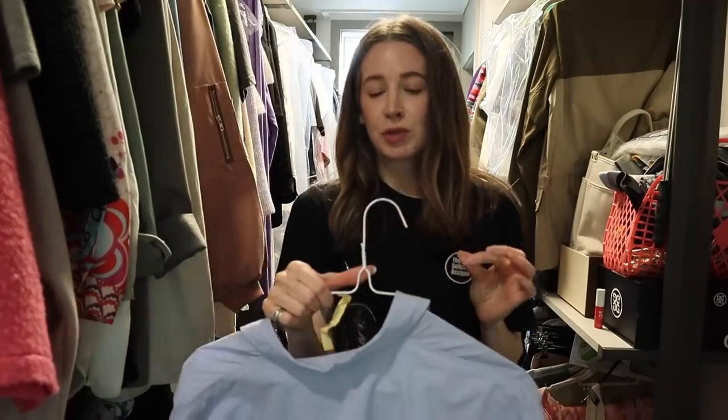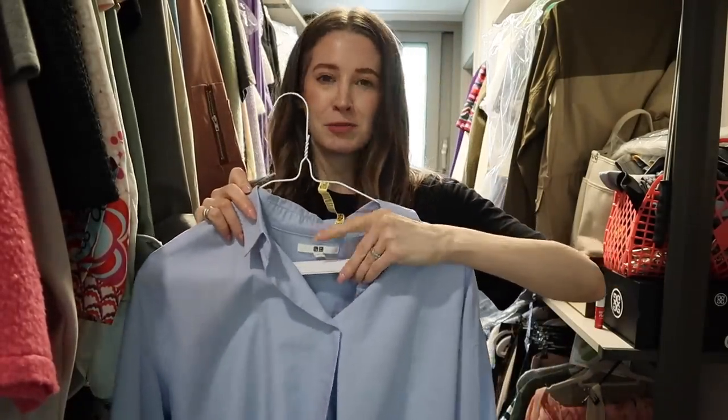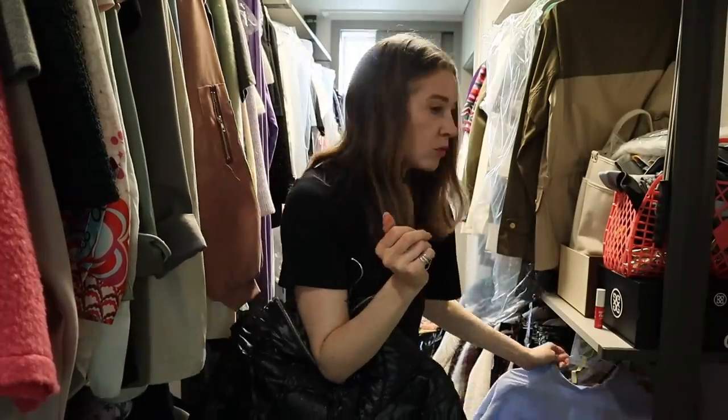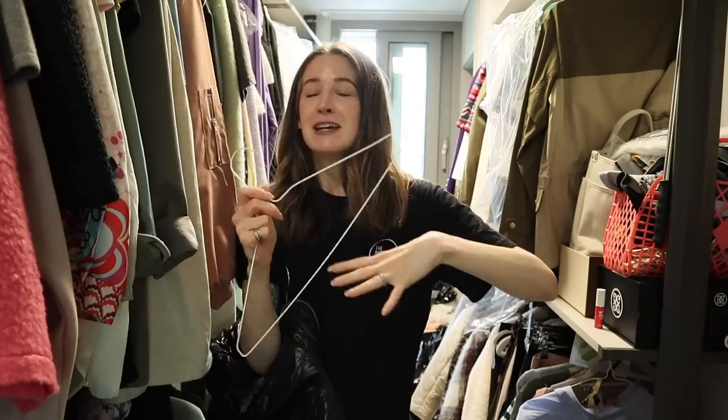What's also really great about switching out your hanger, so this is the standard one that you would get back from the dry cleaner, or just the standard wire one. Here we go. This is the standard hanger. If you like all of your clothes to face the same direction, like jackets, I want the front to be facing the same direction just because it looks really nice. For these, you have to take the whole coat or jacket off the hanger and reverse it.